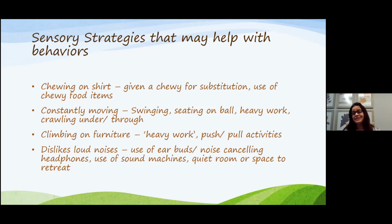For a child that dislikes loud noises, so they freak out maybe in public restrooms when the toilets go off, or they don't like to hear the vacuum cleaner, you can use earbuds or noise canceling headphones. You can use sound machines, or you can just have a quiet room or a space where they can go.